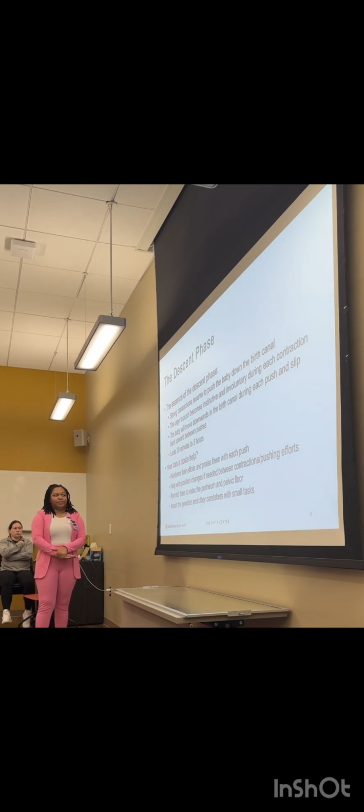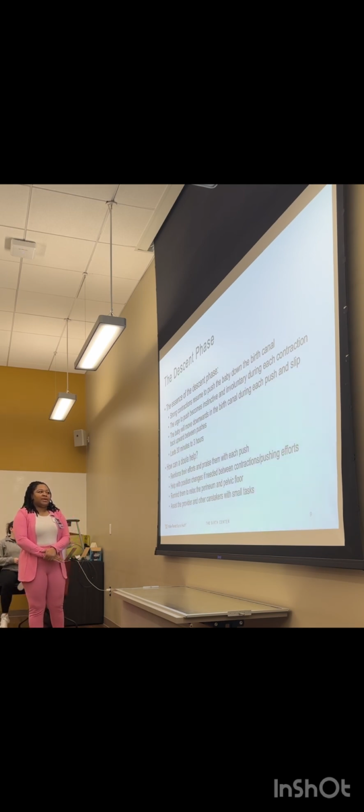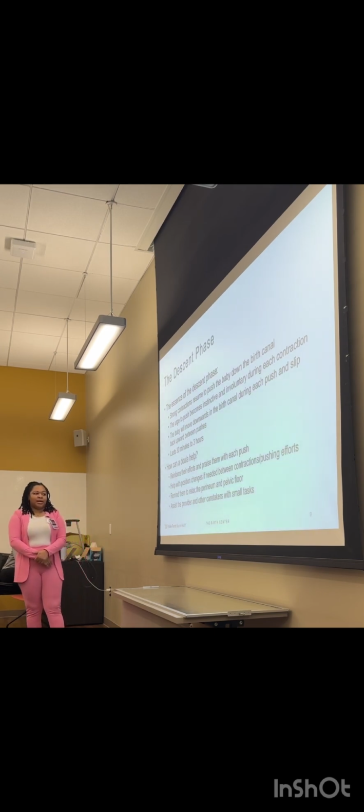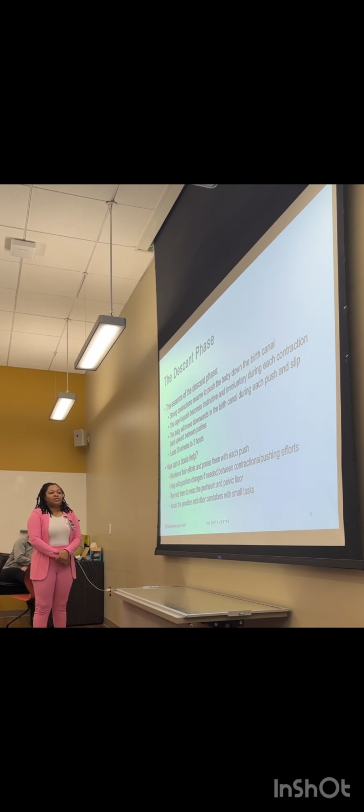How a doula can help during this phase is reinforce their efforts and praise them with each push. Help with position changes if needed. Remind them to relax the perineum area and assist the provider and other caretakers with small tasks during this phase.